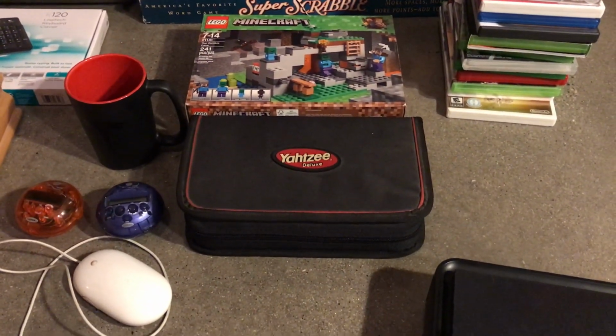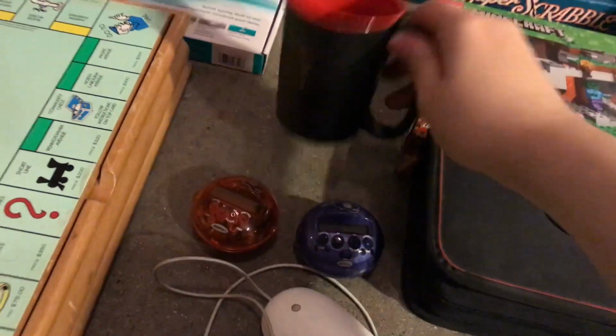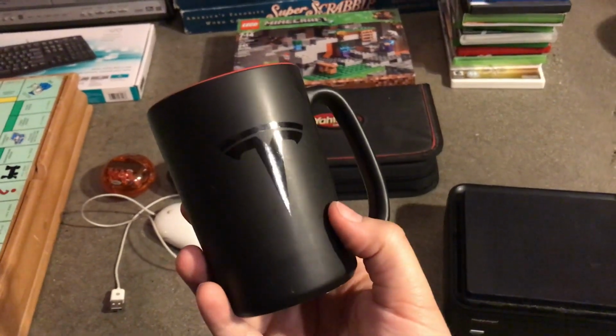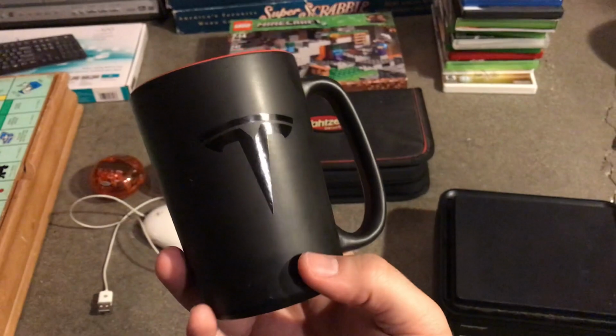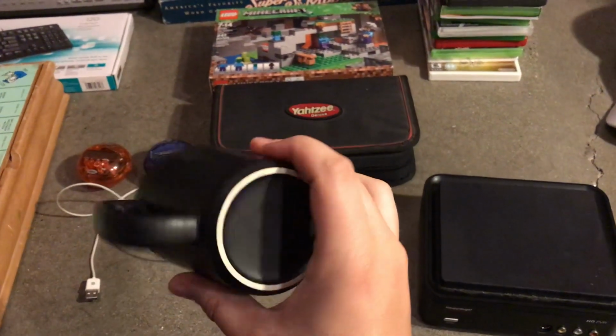This one will probably go for the same. I feel like I'm the only one selling these really. Then this was kind of unique. I haven't gotten mugs in a while, but it had the Tesla logo on it. I looked it up. It looks like similar mugs go for 15, 20 bucks. I only paid, I think, 99 cents for this one.